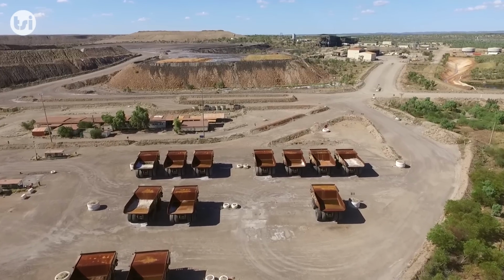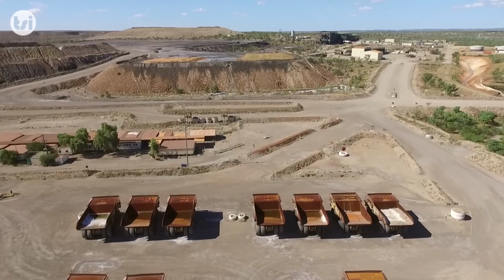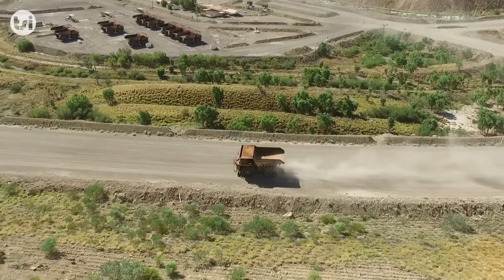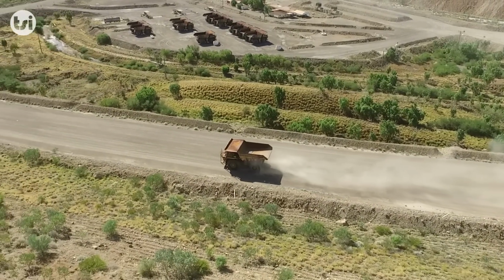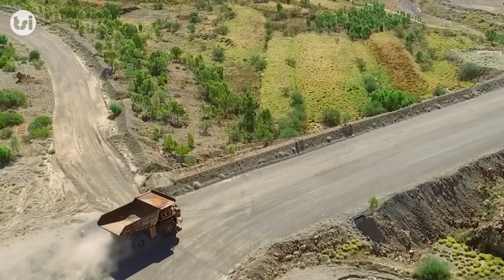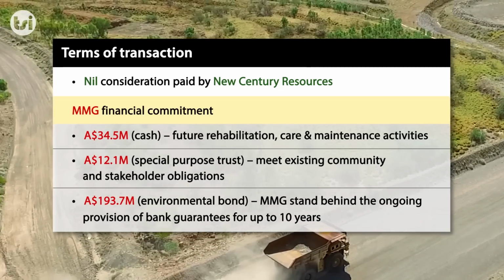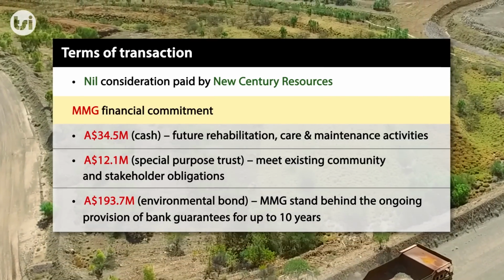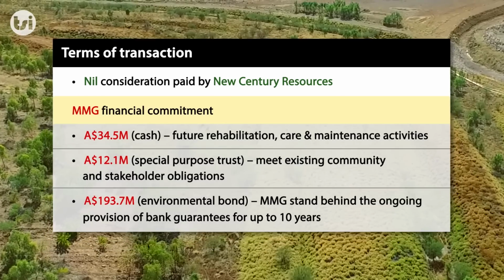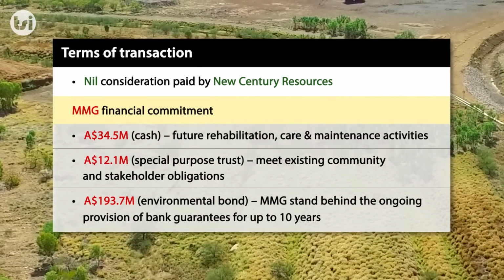Ownership of the project has subsequently been transferred from major base metal producer MMG to New Century Resources, who plan to reprocess the significant tailings resource, which also rehabilitates the environmental footprint. As part of this transaction, MMG will continue to assist New Century Resources with funding towards future rehabilitation, care and maintenance activities, as well as ongoing community and stakeholder obligations.